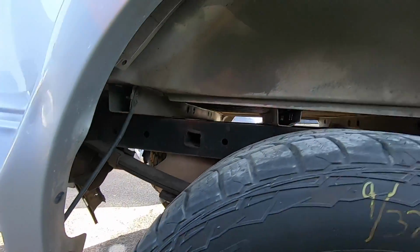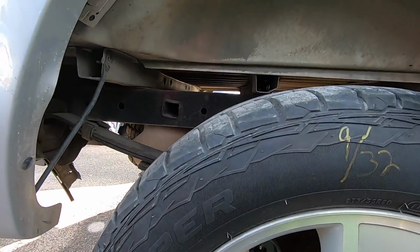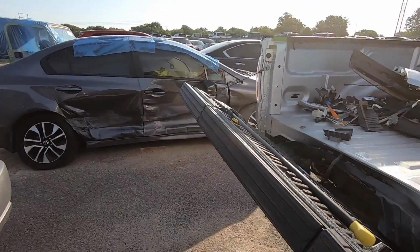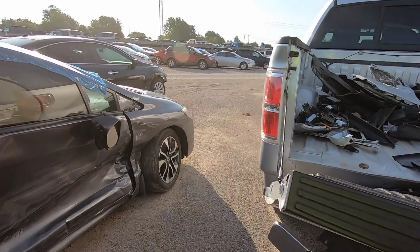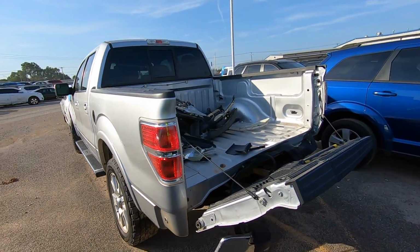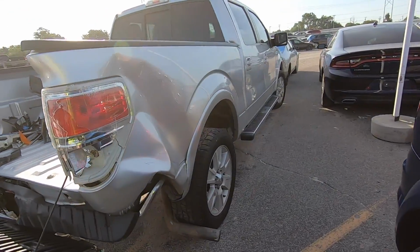I'm sure there's frame damage. I have no doubt that there is, but you could take the bed off and you've got full access to that. Easy for a frame shop to get in there and straighten it out if it can be straightened, or section it and put another bed on it. I'll be honest with you guys, I'm actually considering bidding on this one. I probably shouldn't. I really probably shouldn't, but this could be fun.